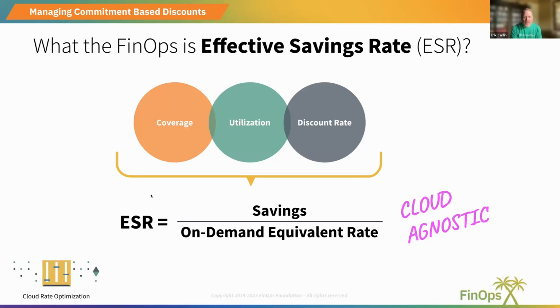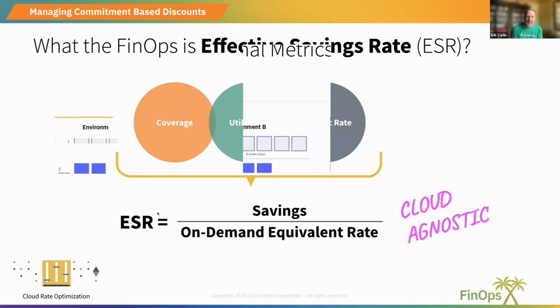The ESR formula is actually quite simple. It's just savings over on-demand equivalent rates. So what did you save at the end of the day, when everything's sort of baked in, over what would you have spent if you had no discounts at all? And notice that's completely cloud agnostic. ESR can be calculated in all three clouds. So next slide, JR.